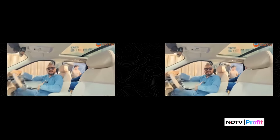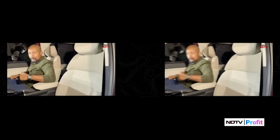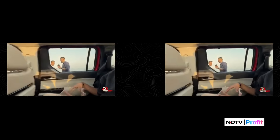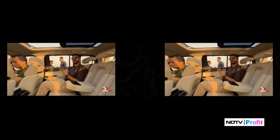You've got so much sunlight filtering through the cabin, so you have a very, very airy interior. In terms of audio, this gets Dolby Atmos. The top of the dashboard feels quite plush. The sense of airiness inside the cabin is top notch. Very nicely finished. Tata Motors said this should feel like a living room, and there are definitely elements of this that make it feel very homely and a nice, very cozy place to be.